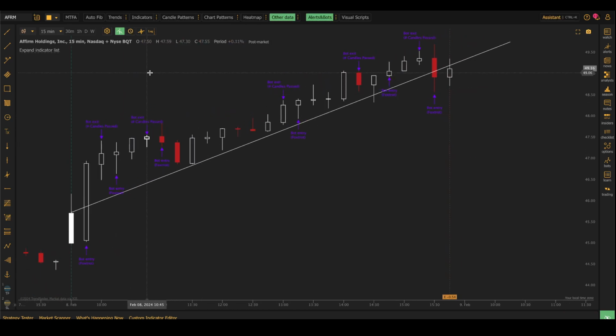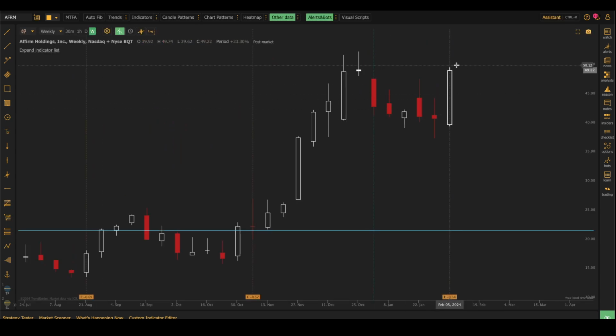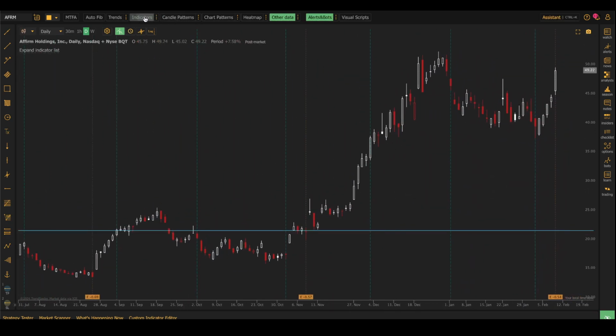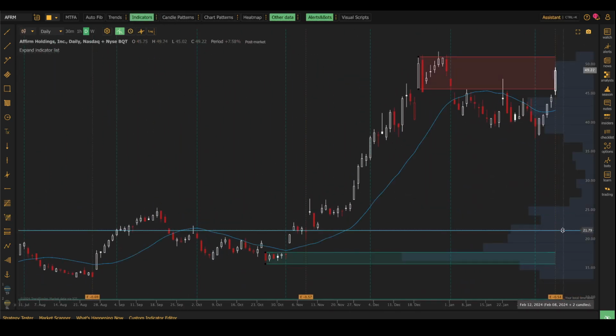Let me know what you guys think about Affirm, if you think we're going to get that push through $50, or do you think that that was our recent top? And maybe we will see that sell-off to maybe even test $20 in the next couple of months.